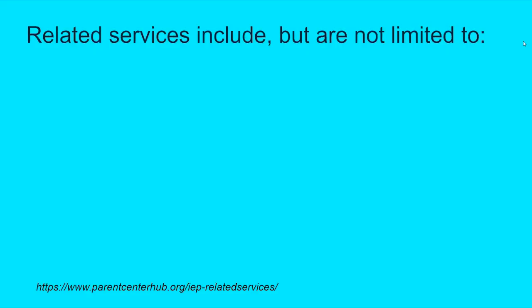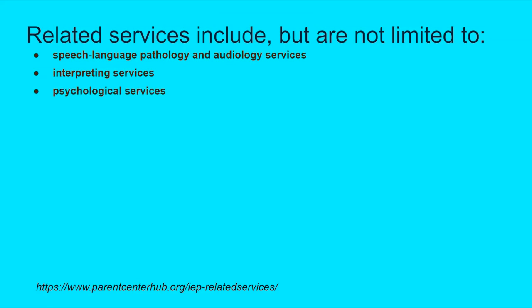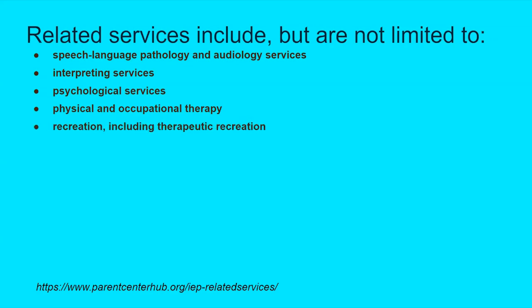So now that you know what related services are, what do they actually cover? What are some of the related services that are provided to students in special ed? Related services include, but are not limited to, speech language pathology and audiology services, interpreting services. This is for students that might be deaf or hard of hearing and require an interpreter, such as a sign language interpreter, psychological services, physical and occupational therapy, recreation, including therapeutic recreation, early identification and assessment of disabilities in children. This is typically done through a program called First Steps.